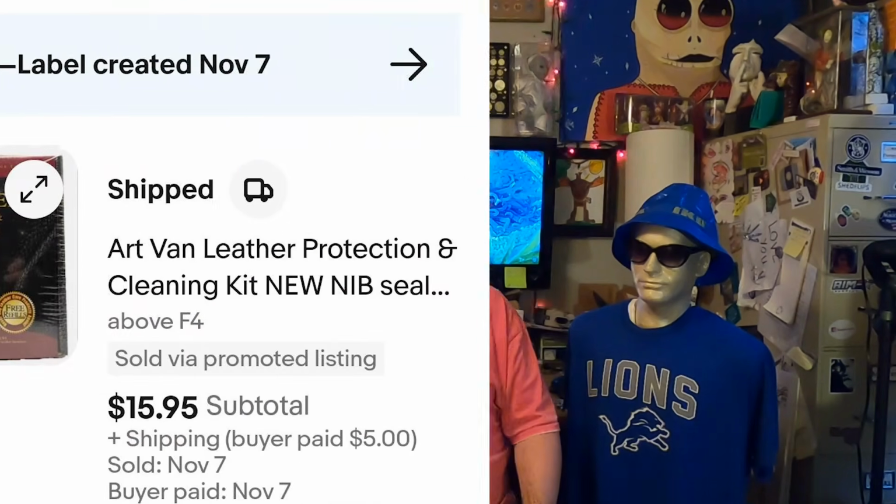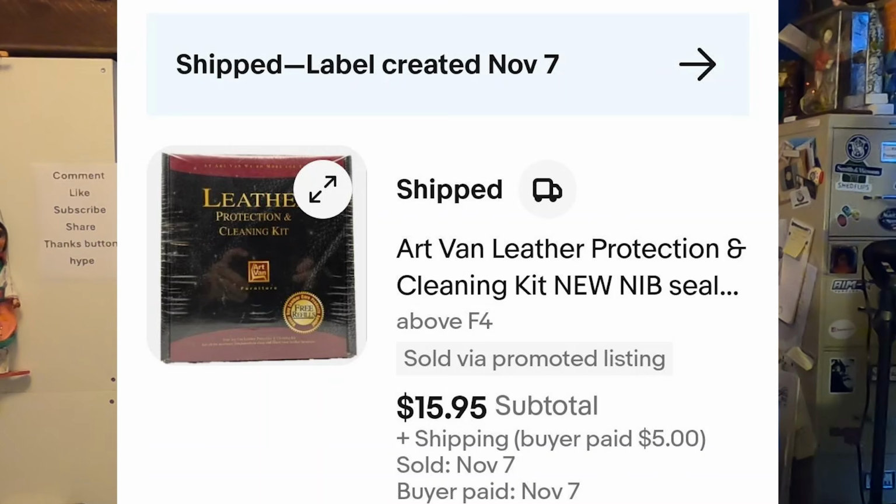Next up, this Art Van Furniture Leather Cleaning Kit. That's a mouthful. This is my very own personal item. I was cleaning out the garage one day with Mrs. Midwest, and we always find stuff and we donate it to charity, donate it to a thrift store, throw it in the garbage. And every once in a while, we find something that sells on eBay. I looked at it, still sealed in the package. So I looked it up and oh yeah, they sell. Took about 5 months to sell. This is basically free to me. Sold for $15.95 plus shipping on top.